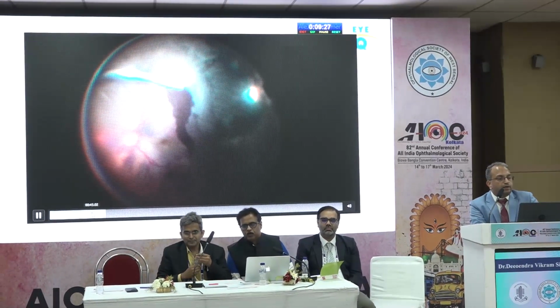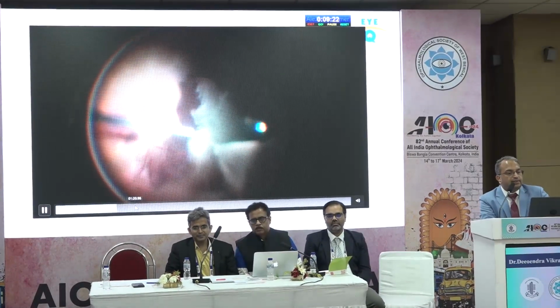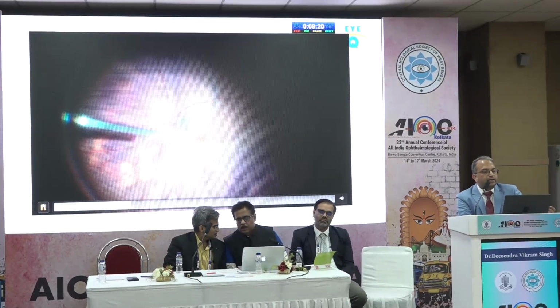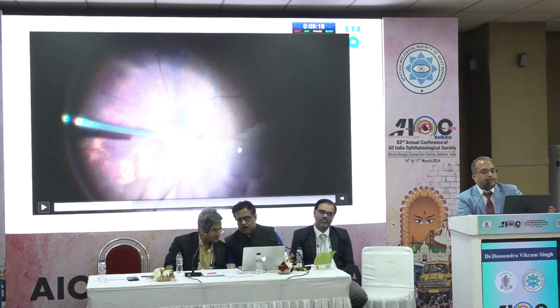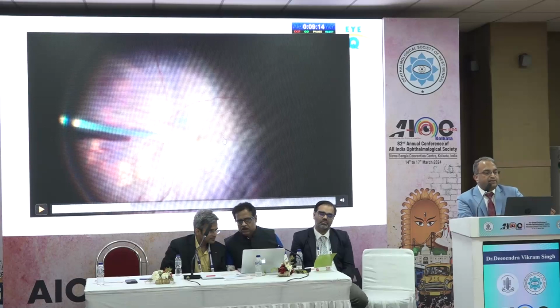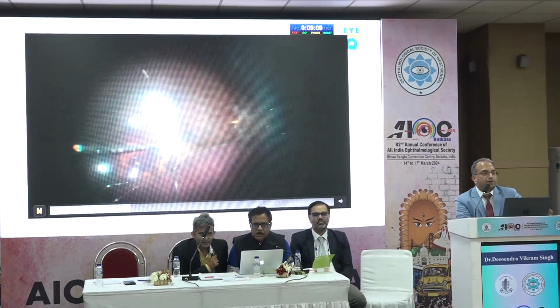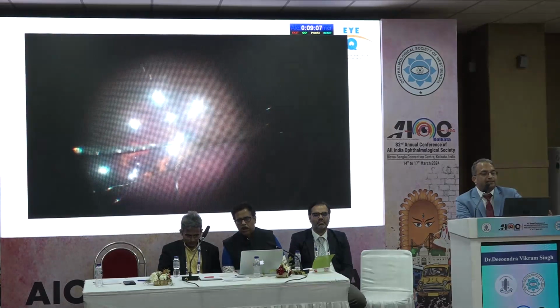So we took her for combined surgery, removed the cataract, and after removing this dense organized vitreous hemorrhage, here you can see, despite the fact that she was having massive subretinal hemorrhage, her macula was spared. And at this point, I was thinking I'm not going to do anything for this blood. I'll just do fluid air exchange and leave it.